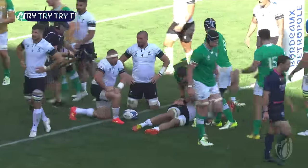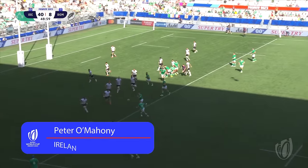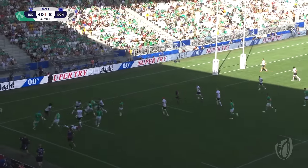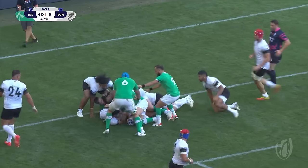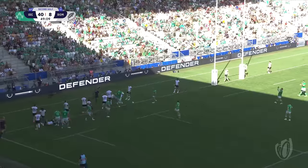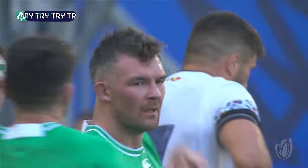He almost burrowed beneath the Bordeaux turf to get that one. Cutting down the giant marauding centre. Sexton, it's on for Lowe. Beirne lurking on the outside. Earls is with him too. Lowe goes it alone. Ireland within a metre again, and O'Mahony helps himself to five more points.